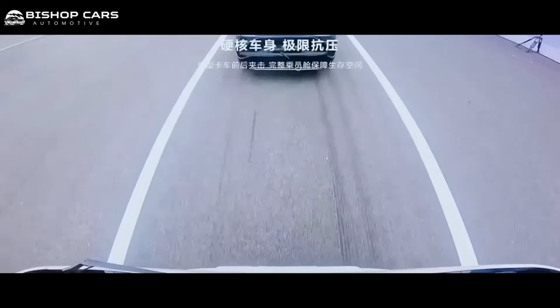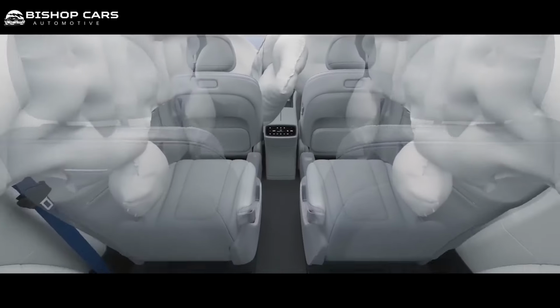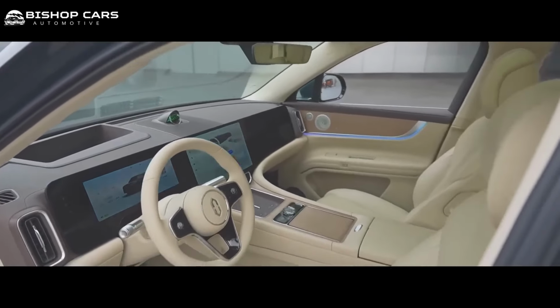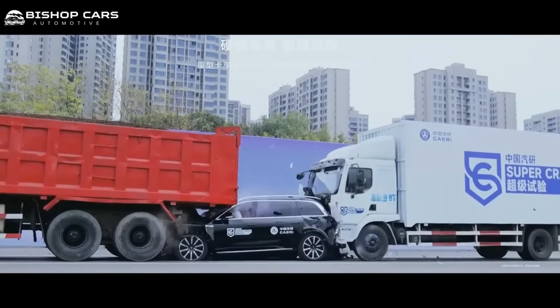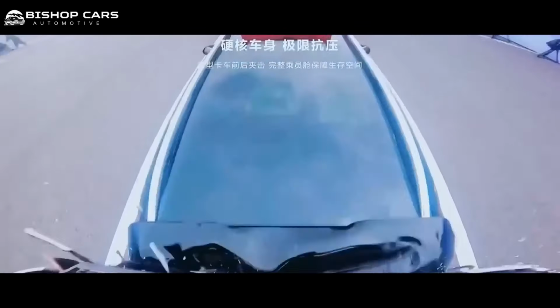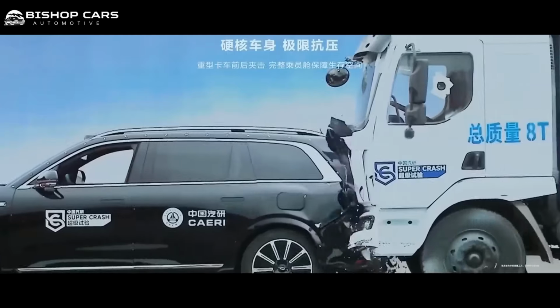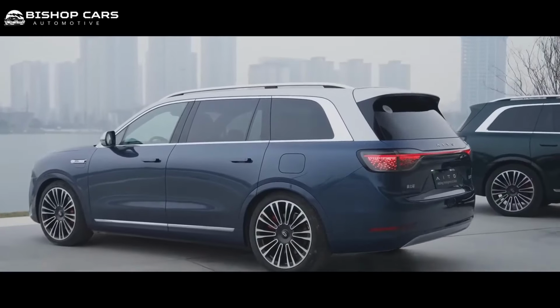The battery is improved. Each cell is enclosed in a 5-layer shell, and there is a safety device that shuts down the high voltage system in case of an accident. The M9 is equipped with 9 airbags, as well as mechanical door handles in case the electronic locks fail. In the video presentation of the crossover, they showed how the M9 withstands the impact of an 8-ton truck, which literally pushes the crossover into the truck ahead.